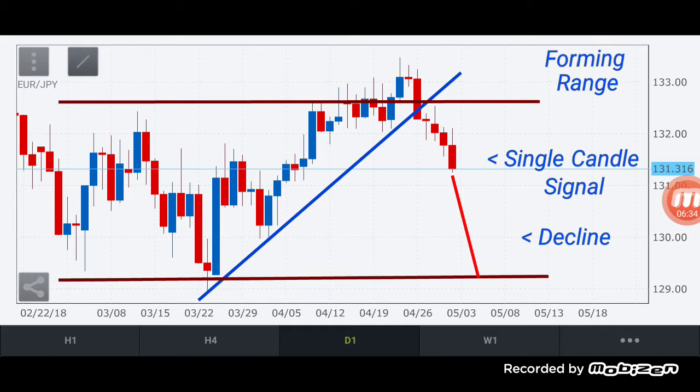So you do not necessarily have to set your target at the support. You can set a trading target of 10 pips, 50 pips, 100 pips, or 200 pips, as long as it's in the direction of where the market is headed, and as long as it is not beyond where the market is going to be headed, in this case the support boundary.